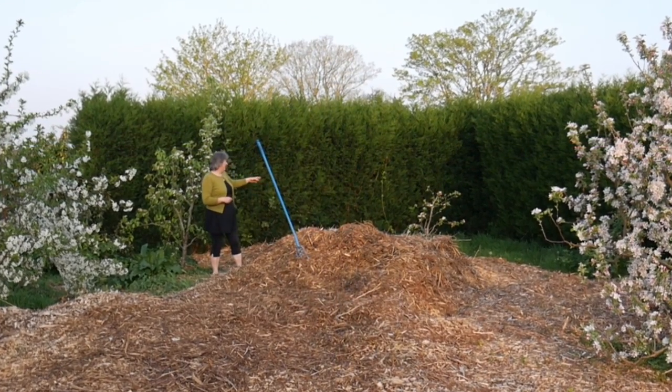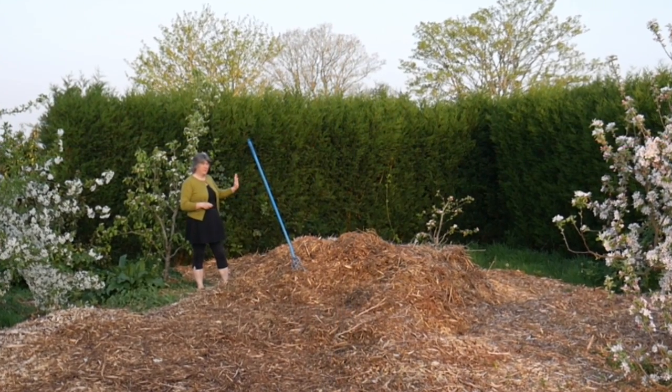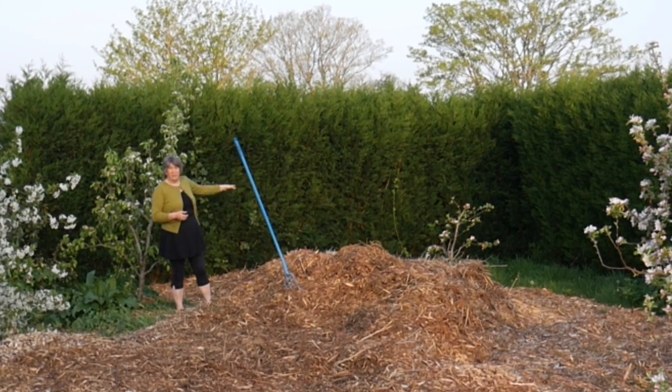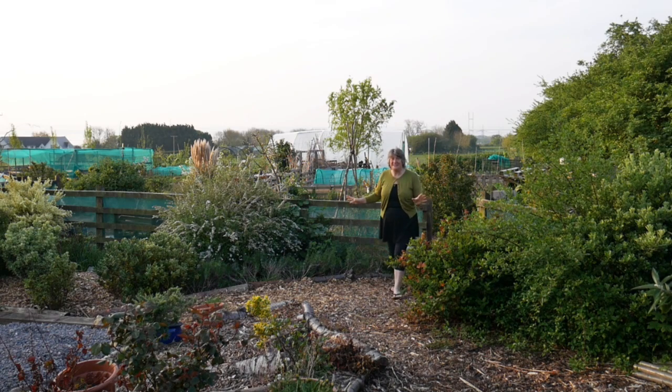And in the far corner there's a little apple tree that has fallen over. The wind took it over during one of the storms. We kind of propped it back up again. Even that's got flowers on it. The shrubbery is really starting to fill out and look lovely.